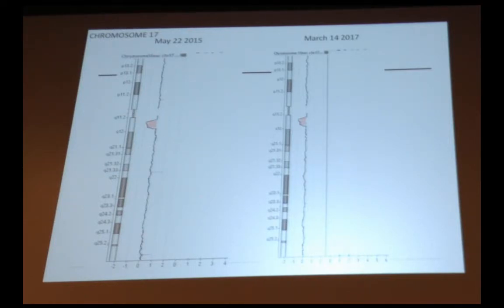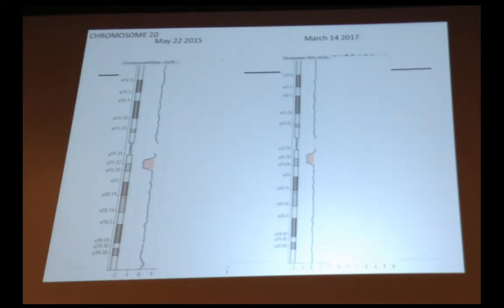We see a small region of loss on chromosome 17 that has to do with where that interchange was between 17 and 20. And then you can see on chromosome 20, a small deletion again at the breakpoints, so that even though this looked like a balanced rearrangement, it wasn't. There was loss of material. However, what was very unique about this patient was the array findings on chromosome 5.